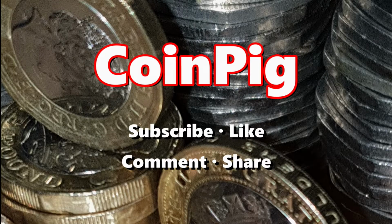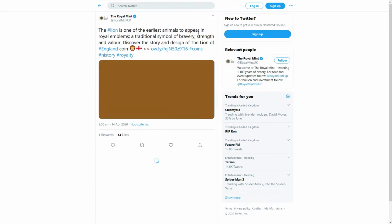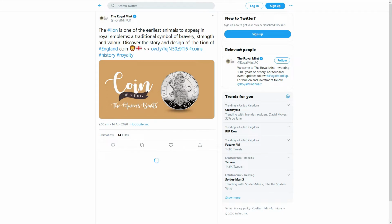So, today I'm going to look at coin of the day. Now, I don't know if you know, but the Royal Mint are tweeting various coins of the day, and today is the Queen's Beasts, the Lion of England. So let's have a look at the Lion of England.